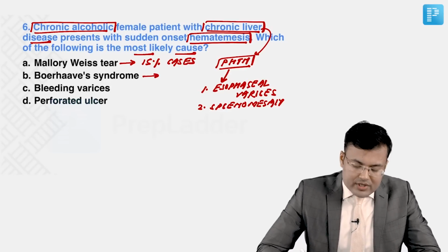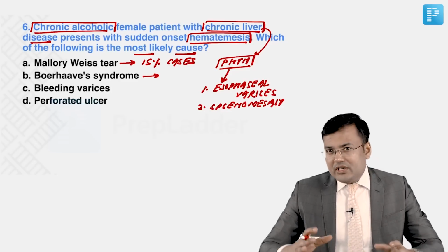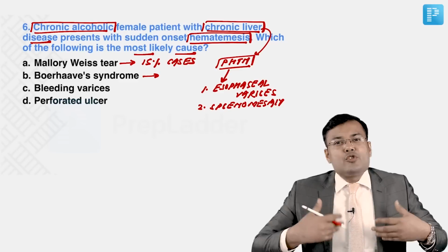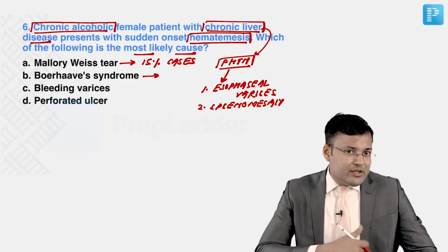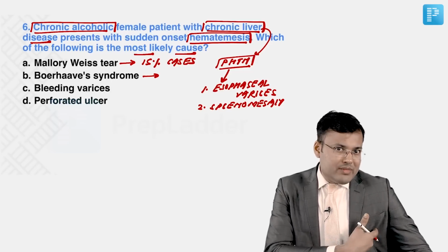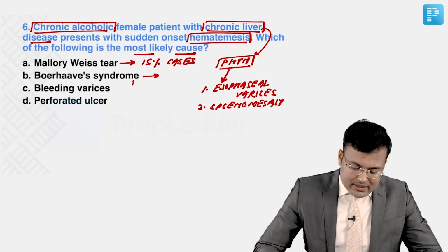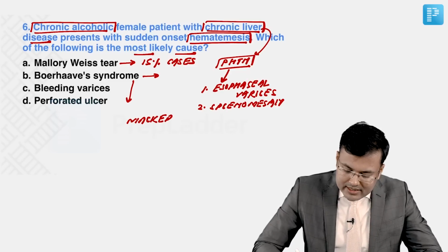Boerhaave syndrome. What is Boerhaave syndrome? This is spontaneous esophageal perforation. Again, for this, there should be vomiting against a closed glottis. In this case, there is esophageal perforation, so whatever the vomitus is there, it goes into the mediastinum. So it is characterized by Mackler's triad.